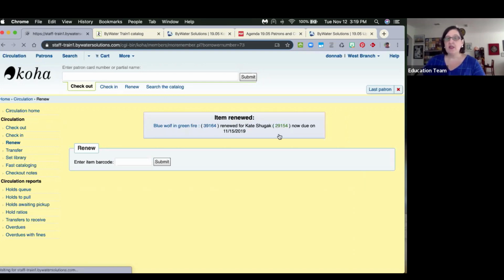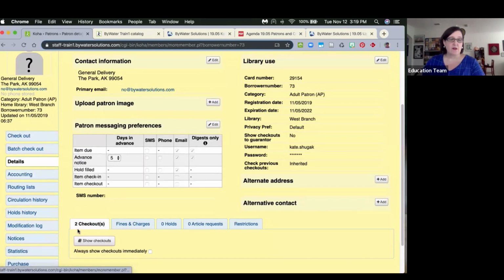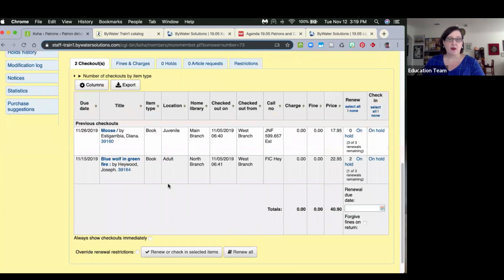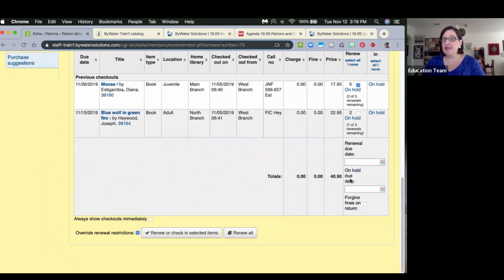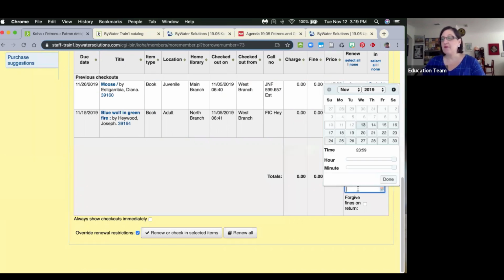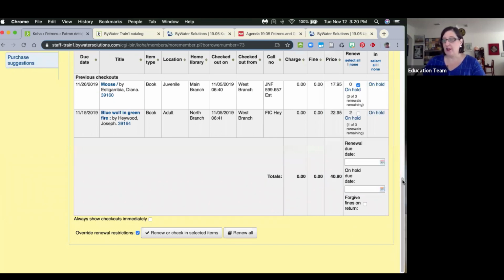The other place that you would see it is actually in the patron record. So if I look at their checkouts, I will see that this item is on hold, so I'm not able to renew it. What I'm going to do is come down here and click on Override Renewal Restrictions. And you'll notice that when I do that, I now get a checkbox here. I can select that checkbox, and then I get a secondary due date box here. So we have our normal one for renewal due date, and then we have a secondary box here that is on hold due date specifically for that item. So I can set it just for that particular item that is on hold, and I can go ahead and renew those. Okay.